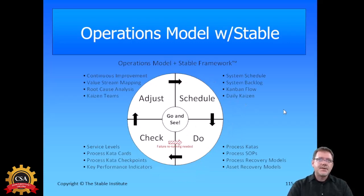So here's operations with stable involved. So the scheduling piece, we got our system schedule, a system backlog, which may give us more work to do. Kanban flow and daily Kaizen stand-up meeting. The do process, we got our process katas for our repeatable steps. Our process SOPs that we would write and make sure that they're up to date. Process recovery models if there's a problem with the process, and more likely an asset recovery model if there's an asset that has failed somehow.